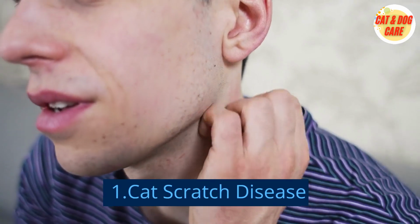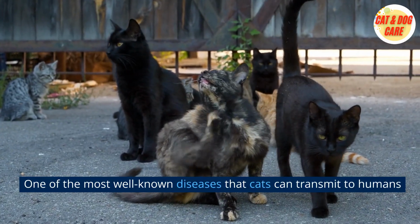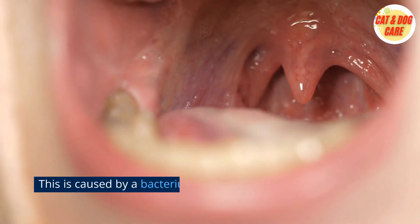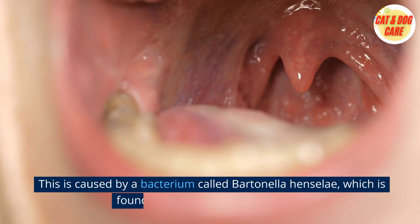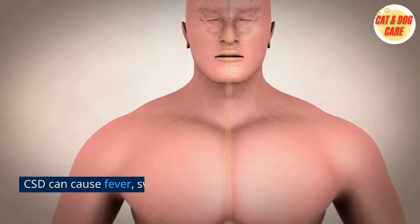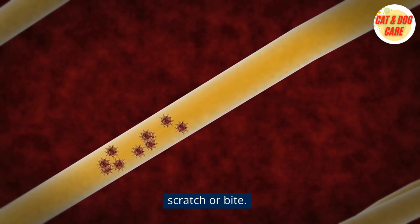1. Cat scratch disease. One of the most well-known diseases that cats can transmit to humans is cat scratch disease, CSD. This is caused by a bacterium called Bartonella henselae, which is found in the saliva of infected cats. CSD can cause fever, swollen lymph nodes, and a rash at the site of the scratch or bite.